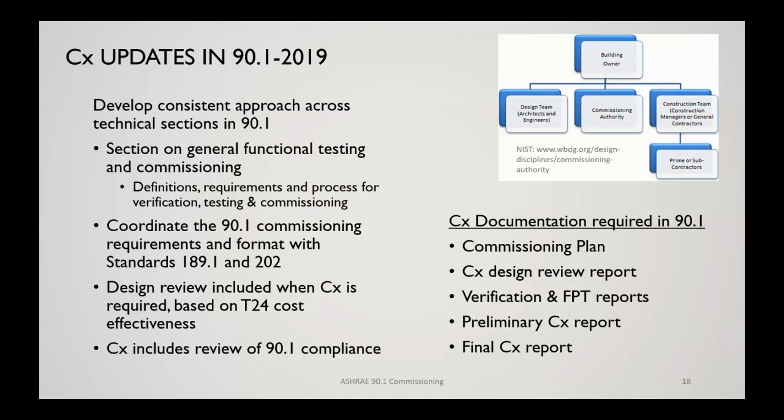So what documentation is required? We need a commissioning plan. We need to see that information included in the specifications. So there's a design review report that also double checks that we've got that 90.1 compliance. Much cheaper to make changes at the design stage than it is later.